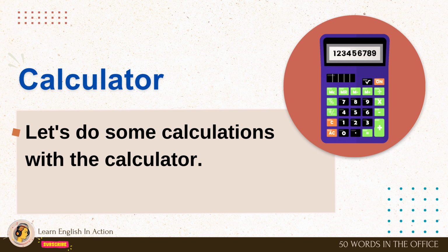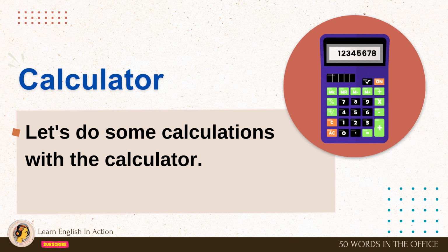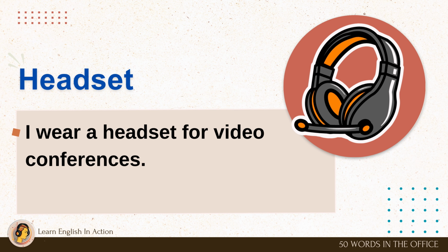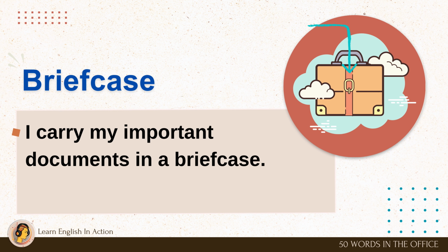Calculator. Let's do some calculations with the calculator. Hammer. Headset. I wear a headset for video conferences. Briefcase. I carry my important documents in a briefcase.